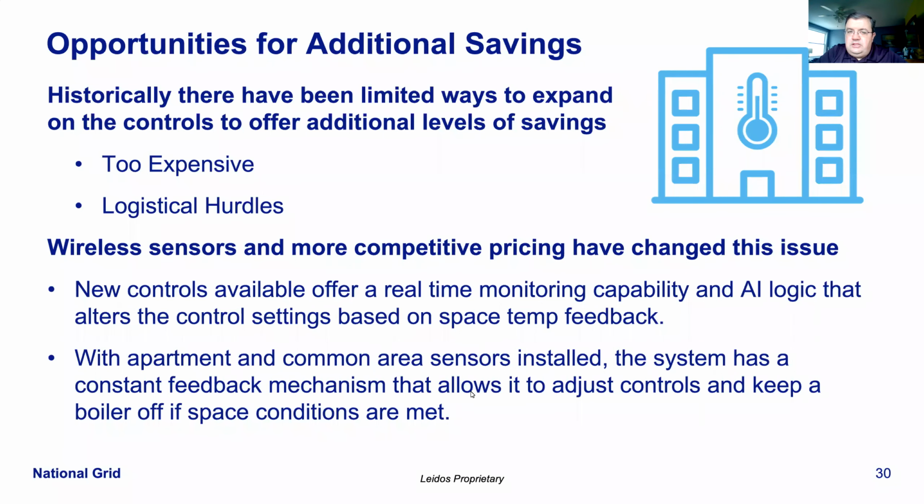I was just looking at a customer in Brooklyn where they had a controller. The controller was a bit dated. It was about 25 years old. So they had it on their plan, they were going to replace it anyway. And our guidance to them was, hey, when you're replacing that, why don't you see if you can add some wireless space sensors into that scope of work and allow you to have that constant feedback mechanism so it can adjust the controls based not only on the outdoor air temperature, but also upon the indoor space temperature throughout the building. So the cost of that system was relatively inexpensive.